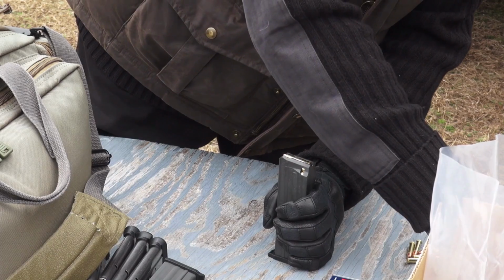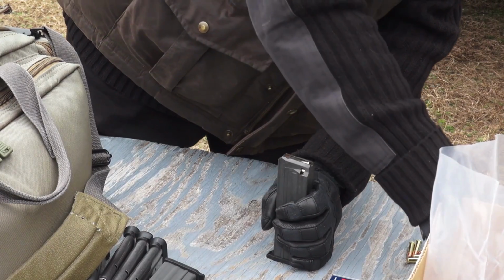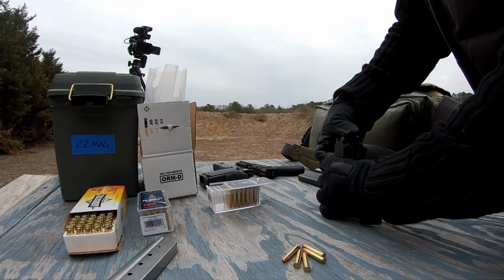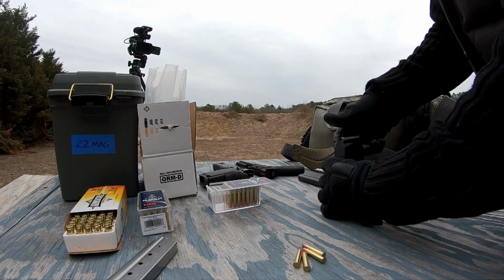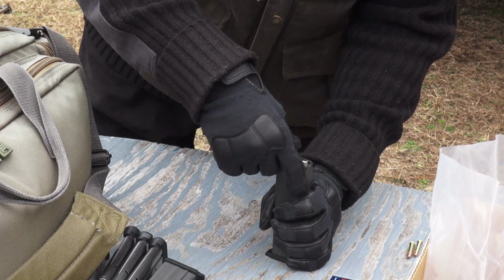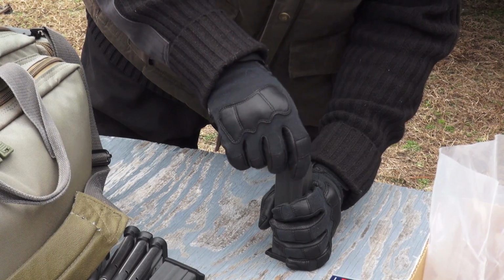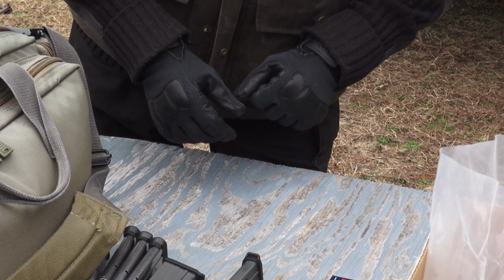If that works out good, I might get ambitious later, but for now, 15 rounds. Because these mags can get hard to load, especially with really cold fingers. So these gloves help a little, but not that much. So I guess first we'll find out, does using the recommended ammo make a difference? Or just downloading the magazines to half their capacity. So there's 15. That's how I'm going to try it.